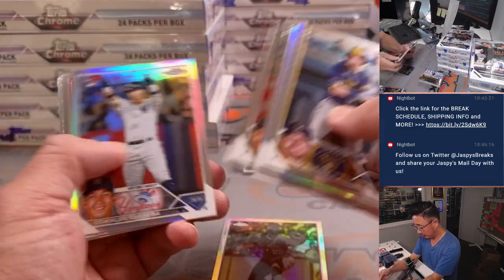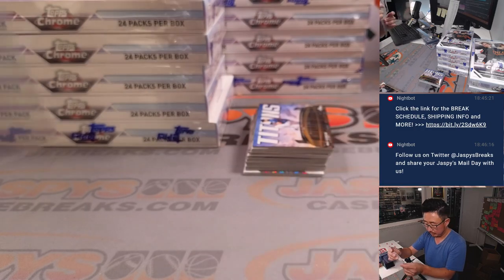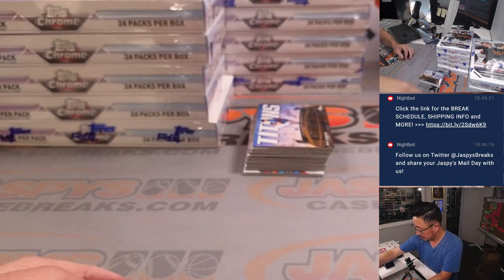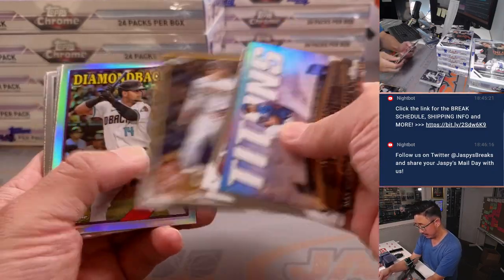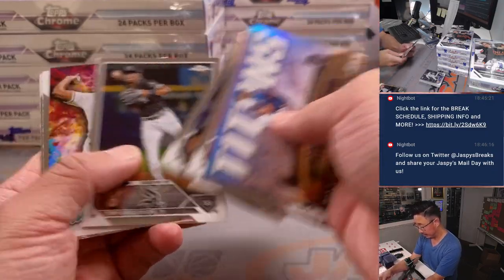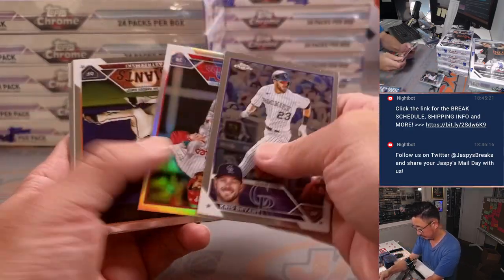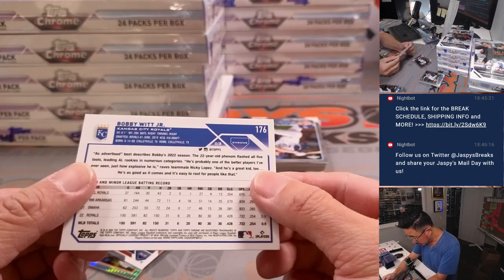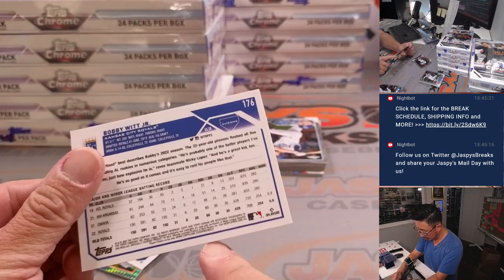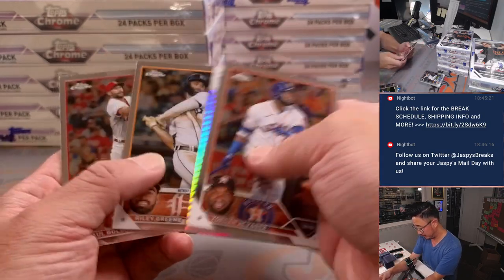CJ Cron, photo negative, Rockies edition, that's going to go to Kevin. With the Angels now. We've got a Bobby Witt Jr. flipped around here. No, that's just, it says 121 down there. Standard base, but flipped around for some reason.